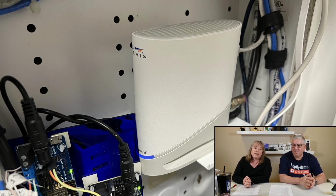We didn't bring it upstairs because we didn't want to mess with it. Well, because then we wouldn't be able to broadcast. That'd be a little difficult. This is kind of the core of our home internet system.